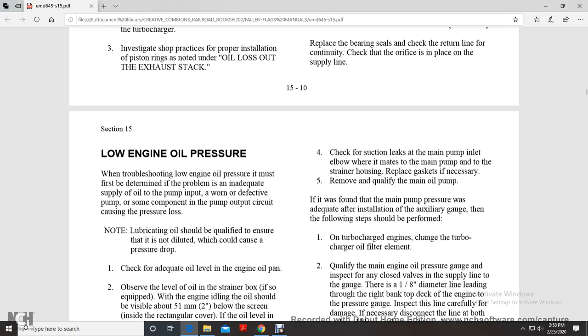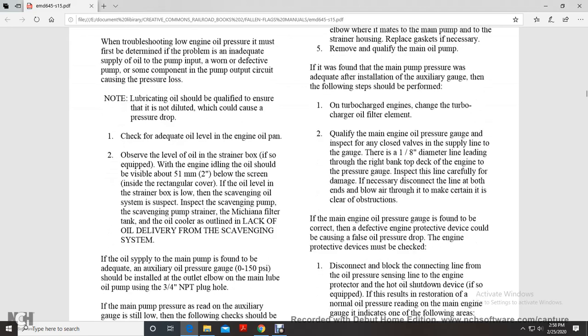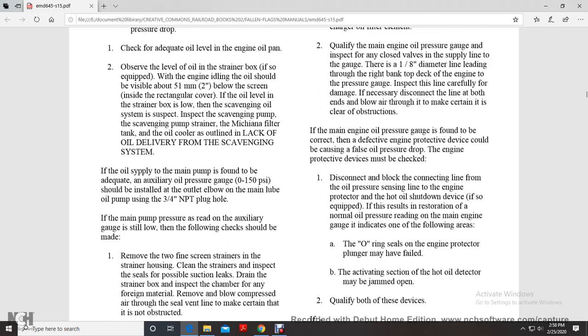On a turbocharged engine, the turbo oil filter element should be checked, as it affects the main engine oil pressure. Inspect for any closed valves in the supply line to the gauge. There is a 1/8 inch diameter line leading through the right bank to the top deck of the engine pressure gauge. Inspect the line carefully for damage. It may be necessary to disconnect the line at both ends and blow air through it to make certain that it is clear of obstruction.